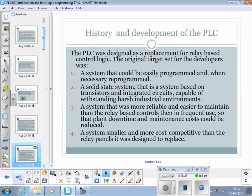And a system that was smaller and more cost competitive than the relay panels it was designed to replace. These industrial relays aren't cheap. I don't know what the price of them is now, but I reckon when I was working they were 40, 50 quid. And you can get a small PLC now for not much more than that that will do the job of about 10 relays maybe. Yeah, well, that's come originally from General Motors, which isn't Chinese. Chinese just do it cheaper.